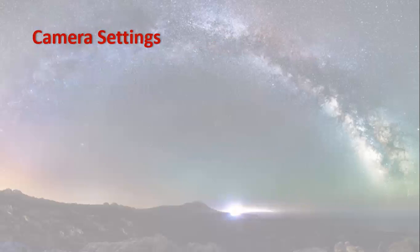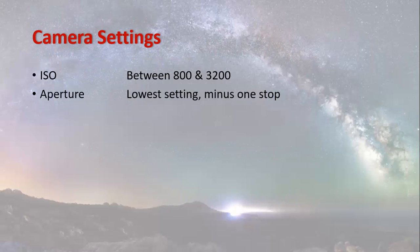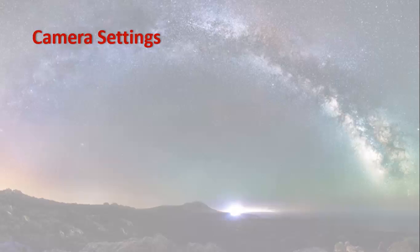So what are our settings? ISO between 800 and 3200. Aperture as low or as large as you can, and then pull it back one stop. Your shutter speed, use the rule of 600. If you have a cropped sensor camera, do the other, okay?